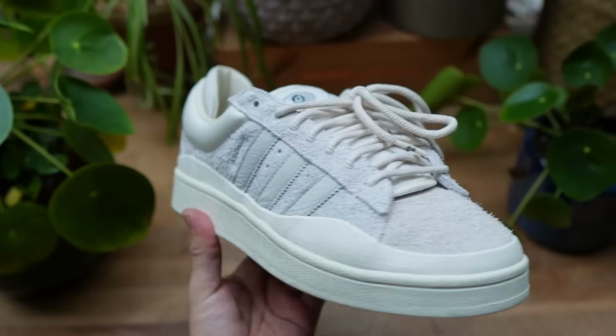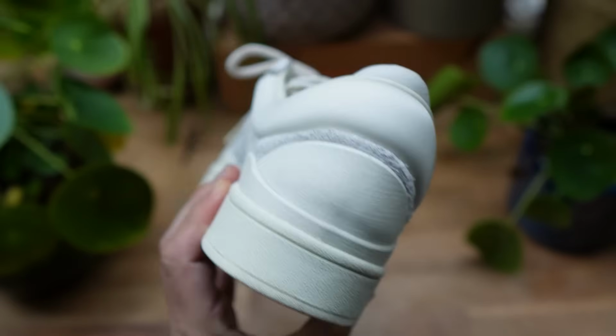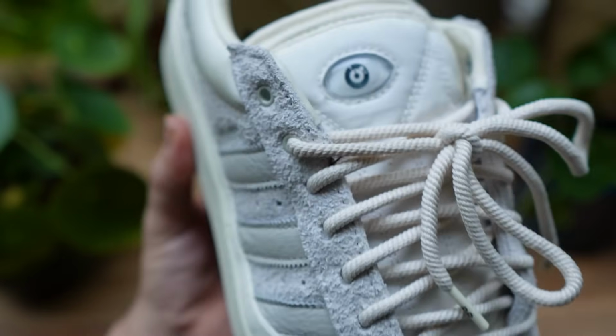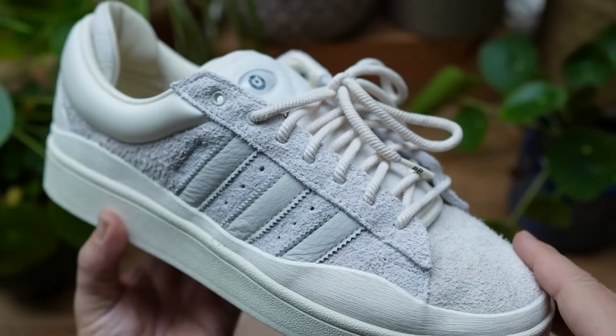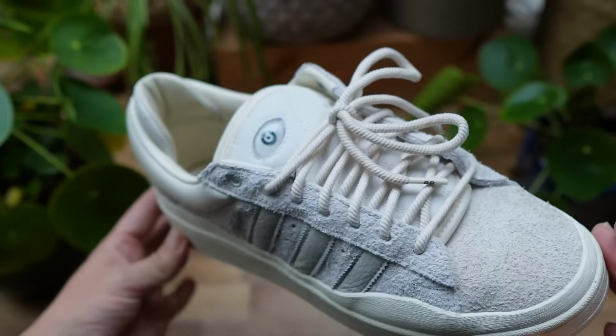Another special mention has to go to these, the Bad Bunny Campus. The quality on these is really good. I love the leather. I love the hairy suede. I love the beefed up campus silhouette. These very, very nearly cracked my top 10 because I've enjoyed wearing them so much as well.